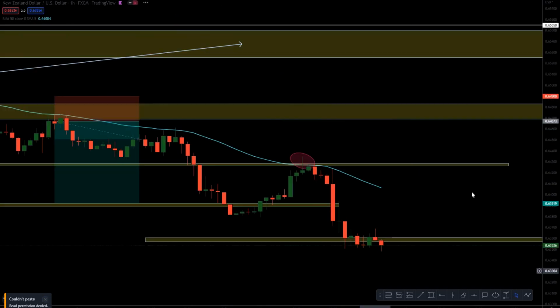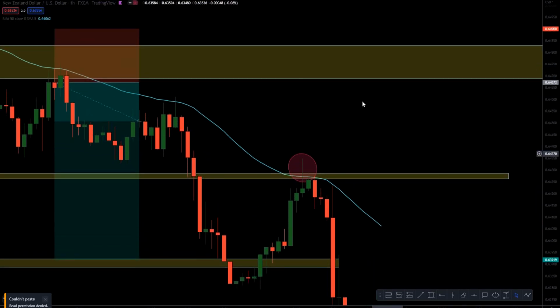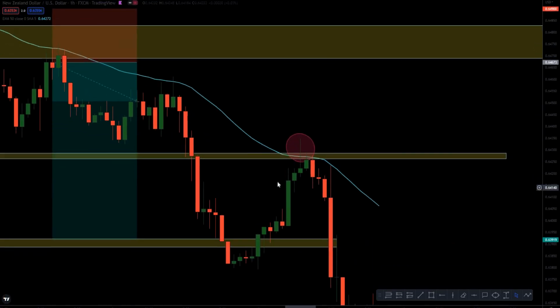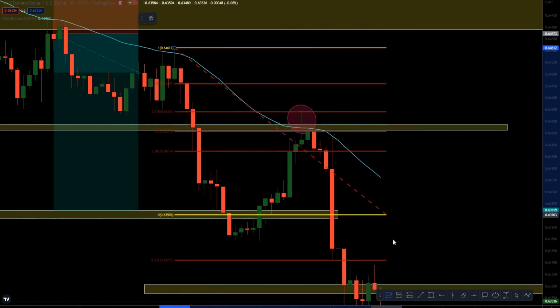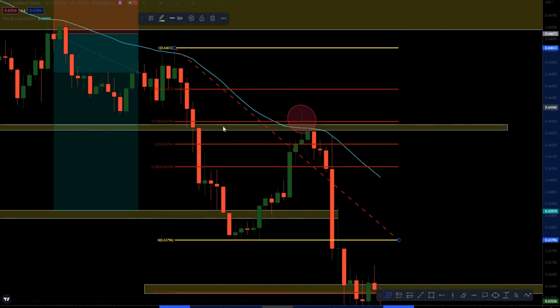So moving down to the 1-hour time frame, what we noticed was that price came back to test that previous 4-hour support, now turned new resistance, coupled with the fact that it was the Fibonacci golden zone 0.618 when drawn from previous swing high to swing low. Let's bring that up again. So previous swing high to swing low. You can see our price was rejecting off of the Fibonacci golden zone 0.618.